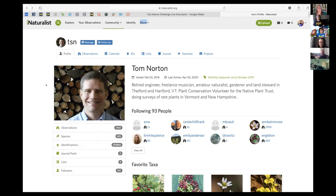I saw that we had a link out here of a cool fuzzy plant with leaves in rosette. Okay, you're still sharing Tom's page? I'm going to go ahead and paste the link.